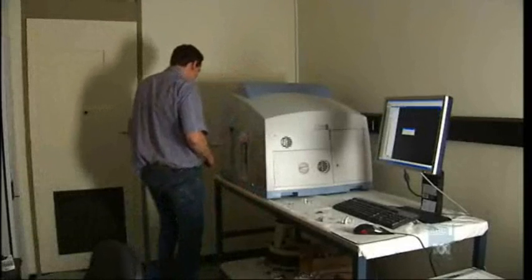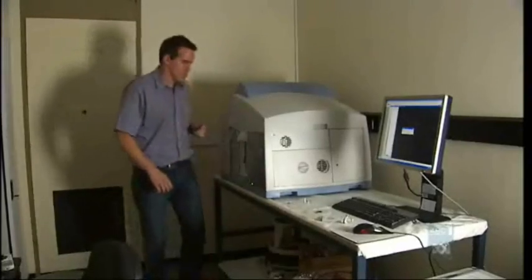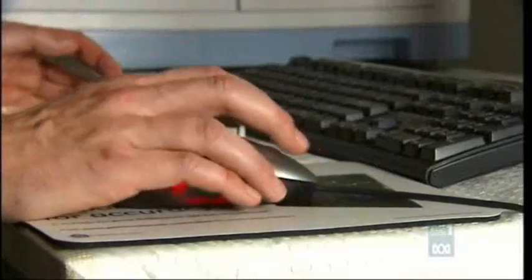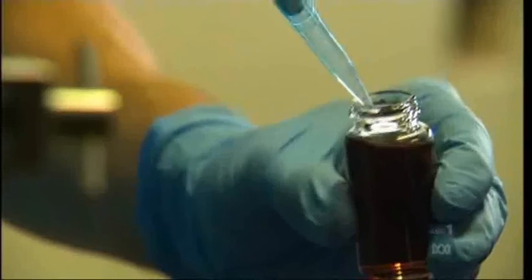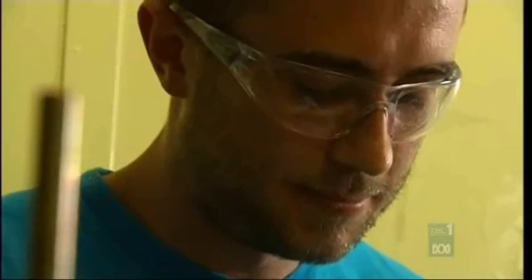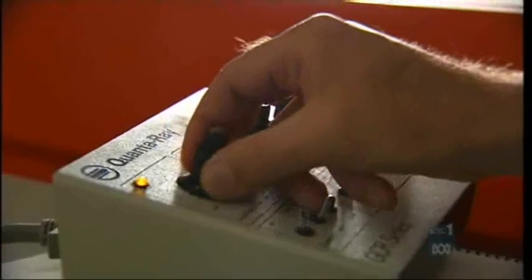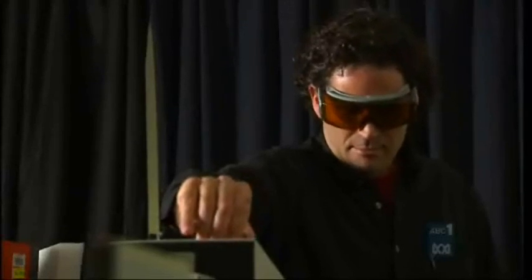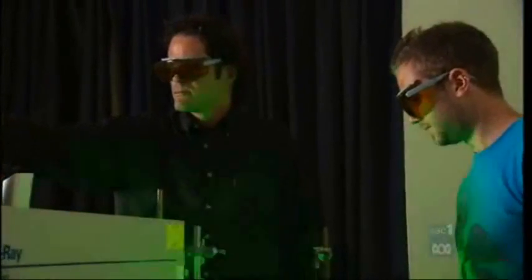The team is working on the project with the Defence Science and Technology Organisation, but the technology could have a much more peaceful use, like the slow release of drugs in the body and detecting cancer cells. And just down the corridor, a different type of nanotechnology is doing just that. This isn't blood, it's gold, and Lee Hoffman and his team are using it to attack leukemia cells.